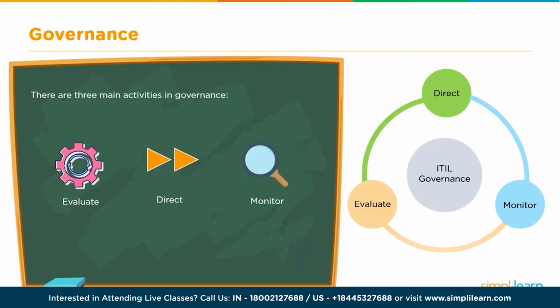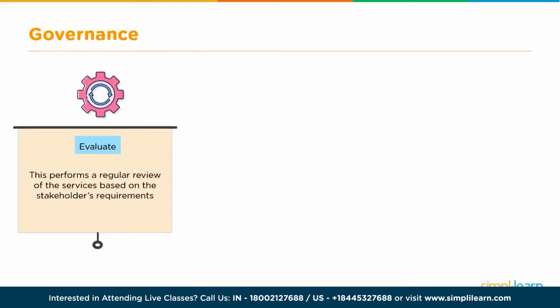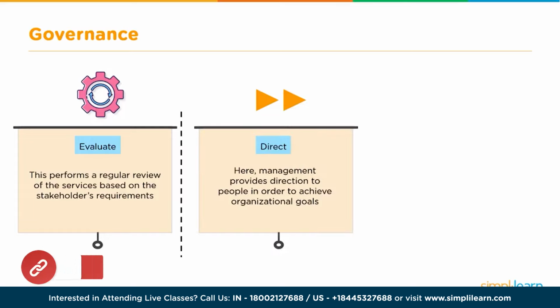So evaluate refers to the performance reviews of services on a continual basis, based on the stakeholder requirements, so that how the services are performing and how new opportunities are coming up can be understood and made visible. The directions provided based on the evaluation done for the ITSM organization are so that the required directions can be accomplished.